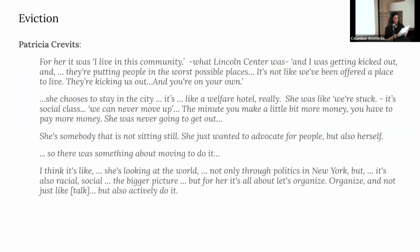She goes on to say, for her, it was like, I live in this community, what Lincoln Center was, and I was getting kicked out, and they're putting people in the worst possible places. It's not like we've been offered a place to live. They're kicking us out, and you're on your own. She chooses to stay in the city. It's like a welfare hotel, really.